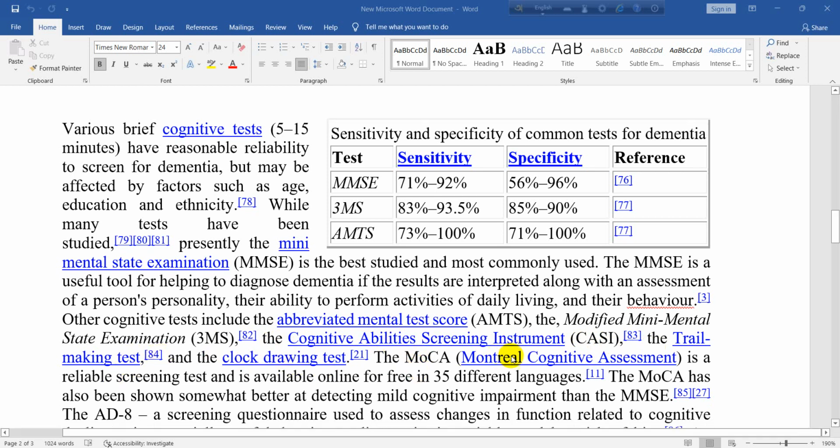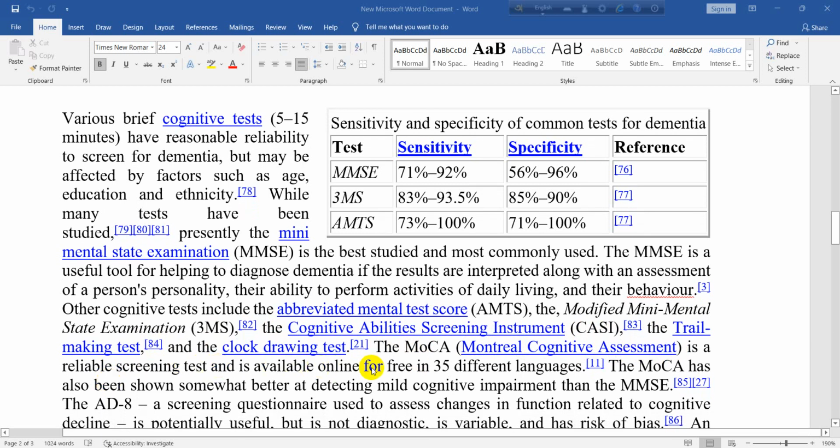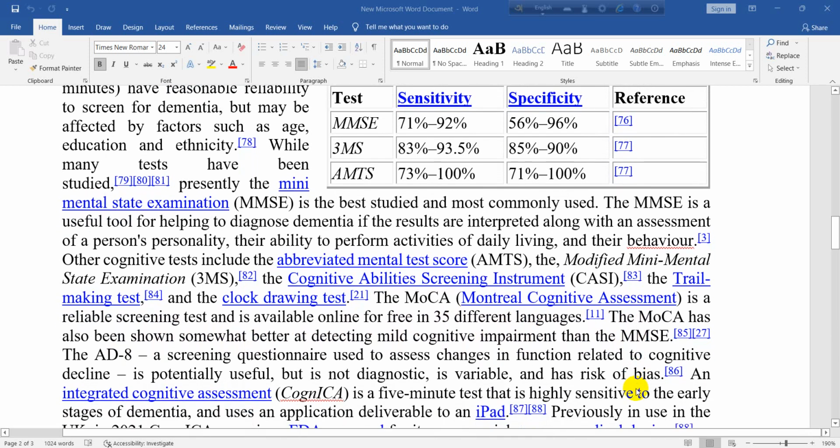The MOCA, Montreal Cognitive Assessment, is a reliable screening test and is available online for free in 35 different languages. The MOCA has also been shown somewhat better at detecting mild cognitive impairment than the MMSE. The AD8, a screening questionnaire used to assess changes in function related to cognitive decline, is potentially useful, but is not diagnostic, is variable, and has risks of bias.